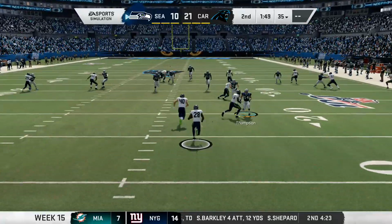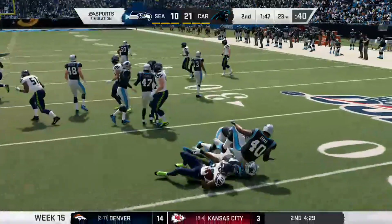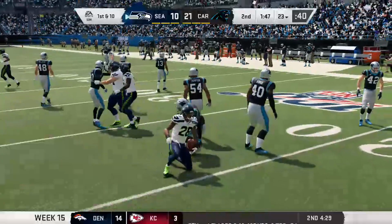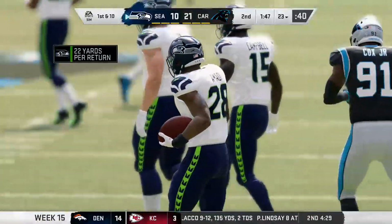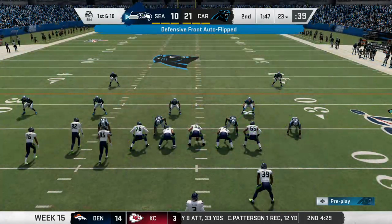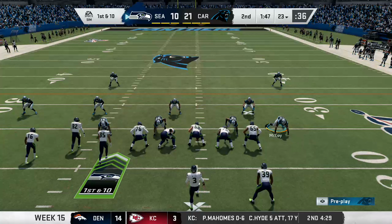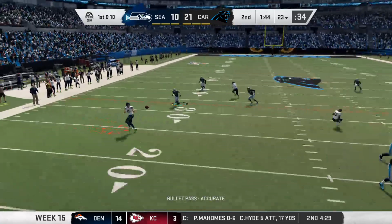This will be taken in at the 1. And guys will set up shop at the 23-yard line. Coming to the line here to begin their next drive, the Seahawks offense. They'll look to make some inroads here, trailing 21-10 as they come up on a 1st and 10.